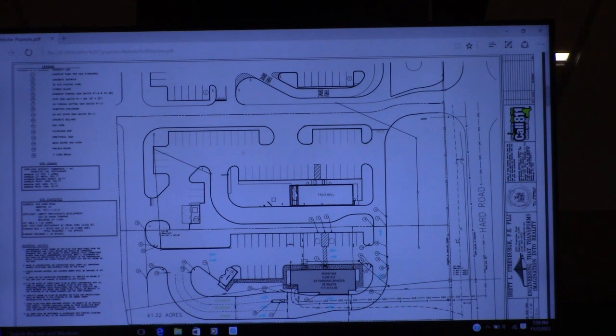The dumpster, again, is located in the rear of the building, with a concrete masonry dumpster enclosure to match the building. Basically everything on the site, just like you see with all of these, is color keyed to match, so that the dumpster matches the building.